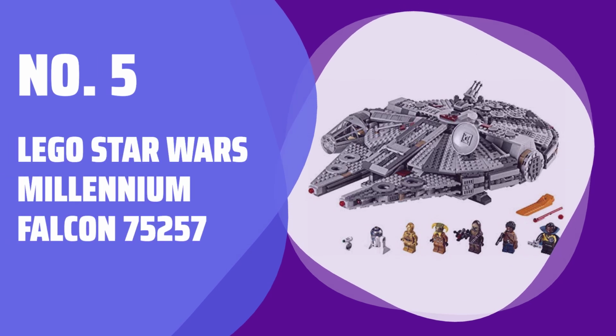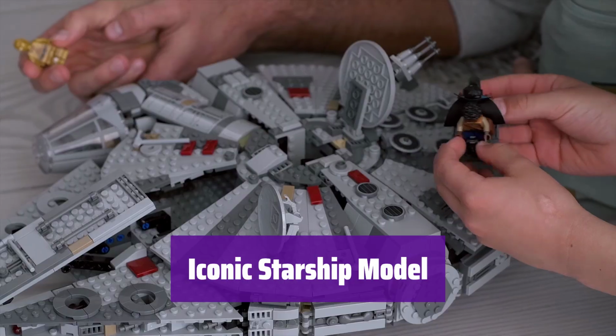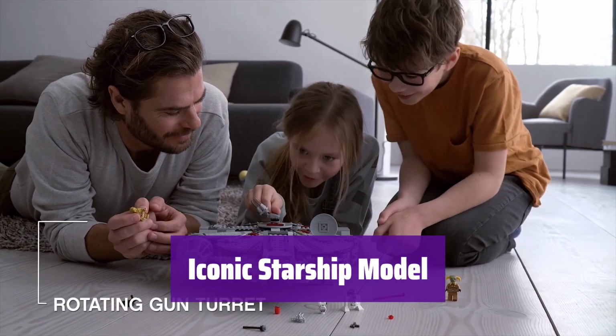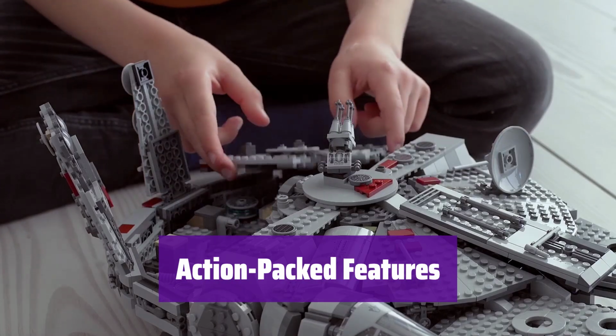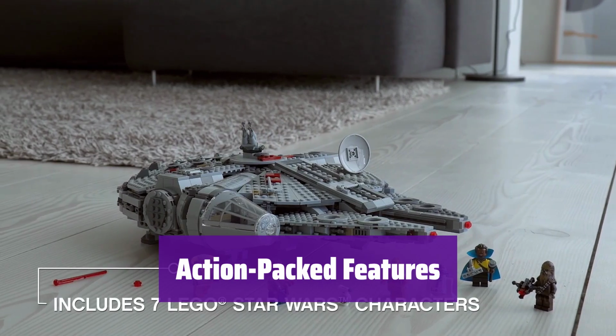Number 5. LEGO Star Wars Millennium Falcon 75257. Introducing the LEGO Star Wars Millennium Falcon 75257. This incredible set lets you build the legendary starship. It's perfect for any Star Wars fan. This model includes rotating turrets, spring-loaded shooters, and a lowering ramp. It's designed for an action-packed play experience, and it's ready for any adventure.